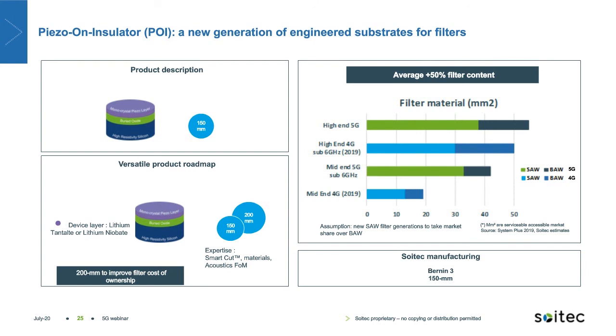A POI substrate comprises a thin layer of piezoelectric material, typically a few hundred nanometers thick, on top of a silicon dioxide layer, also a few hundred nanometers thick, sitting on a high resistivity silicon. The piezoelectric material is the same as the one used today for SAW filters on bulk material, namely lithium tantalate or lithium niobate. The buried oxide acts as a temperature compensation layer by constraining the piezo layer and limiting its expansion, contraction, and limiting the frequency shift due to temperature changes.